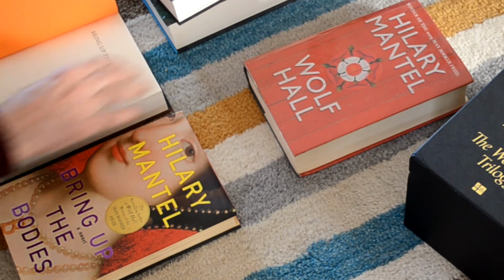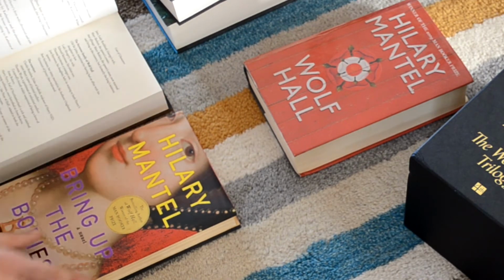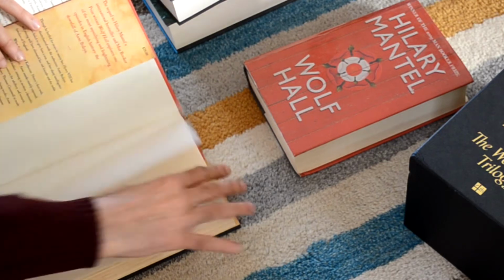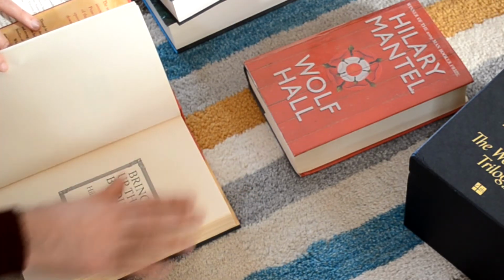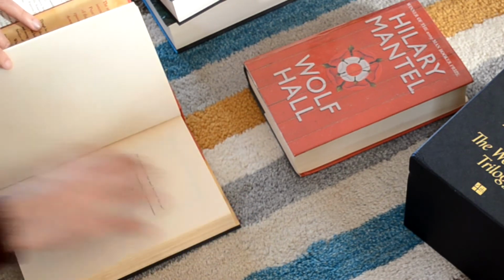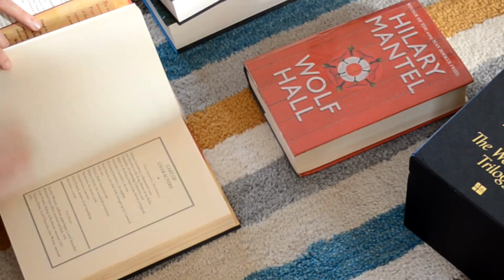Yeah, this is more straightforward. This is plainer, but this one has a lot of design elements and things like that. So this is the one I think I will pick up when it comes to reading this particular book.